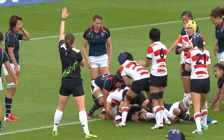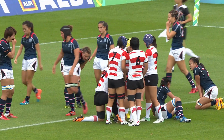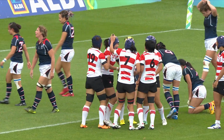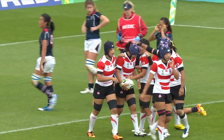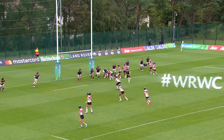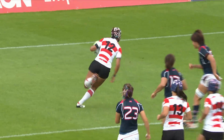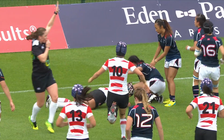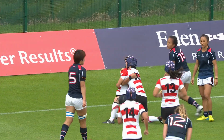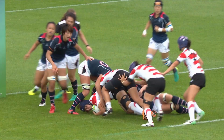It's there, and it's gone to Ayano Sakurai. The Japanese second row, the number five, gets try number five for her team. Hong Kong sticking to their task, really working hard as Japan get through the phases again. The brush-off, though, is from Makiko Tomita, and Tomita brings up the half-dozen for her team.